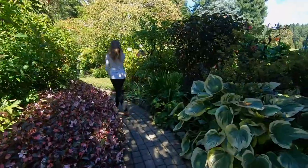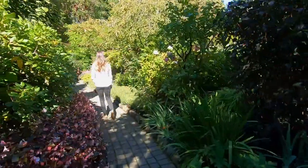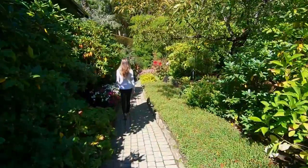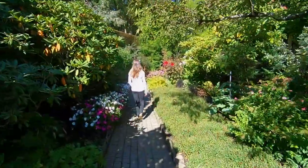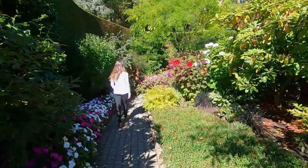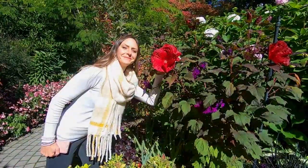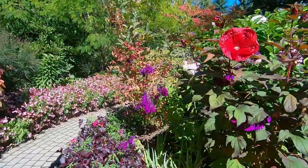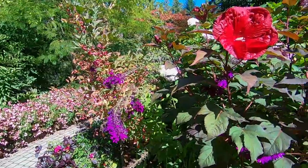Little tucked away path here. I think they call it the organ display. There's a building to my left that would probably house the organs, musical organs. And the flowers back here in this little out of the way path are just awesome. So many nooks and crannies in here. They're all just bursting with color.